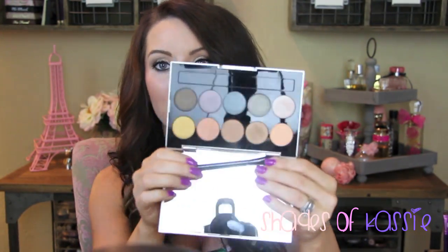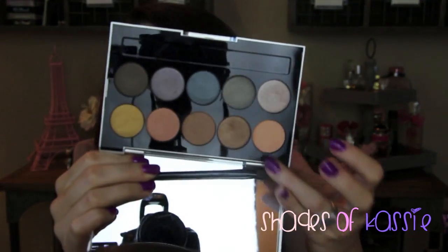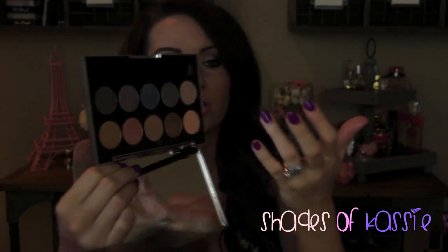Also the Smashbox just came out with the Heatwave palette. This is fun because it has a big mirror, and there are gorgeous metallic shades in here that are stunning. You have gold, you have a nice tan, you have this peachy metallic shade. So this one's another fun one. I think I got mine at Macy's. I think Sephora has it too. They're around $40 something. But some really fun metallic eyeshadows that could be worn wet or dry.